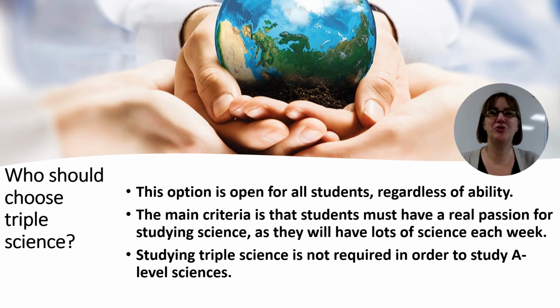And who should choose triple science? Well, triple science is not about the ability of the student. Any student is welcome to study triple science. The content is more, not necessarily harder. However, the key thing that we would say for all triple science students is they must really enjoy science and have a passion for science.